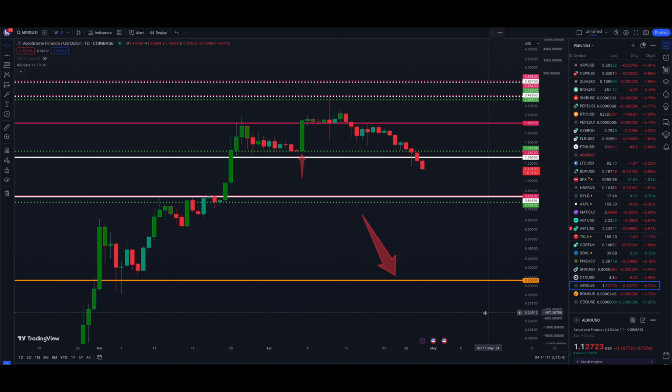We're going to take a look at a couple lower targets, potential supports, and areas to look for if price does continue much lower. Time will tell, guys.